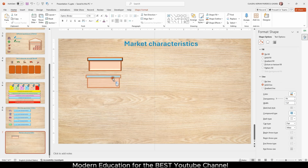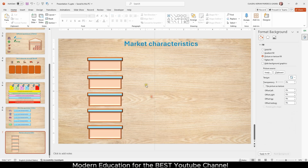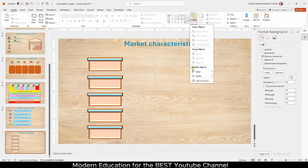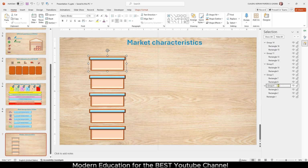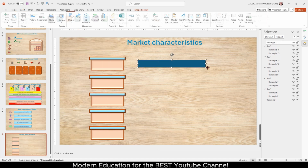Then we will multiply the box because we need a total of 5 boxes. And then, if it's the case, you should properly align them. Of course, now about the content. To be able to reveal the content with some magical actions, we will need more different rectangles. But before that, don't forget to name the box appropriately in the selection pane.